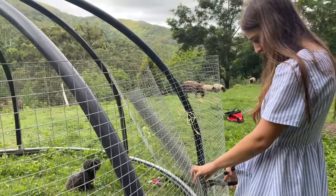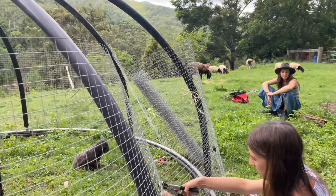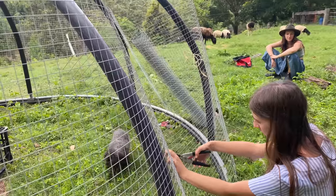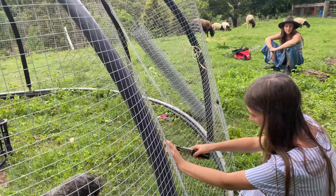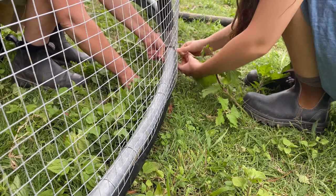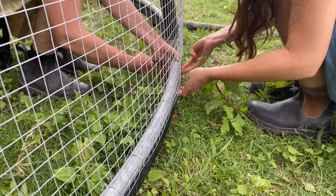I'm a fashion student, so I'm always finding ways of combining chicken pen building with dressmaking. Here, I'm making darts so that the wire shapes around the sphere. So, to finish it off, we just need to strap the wire to the base.